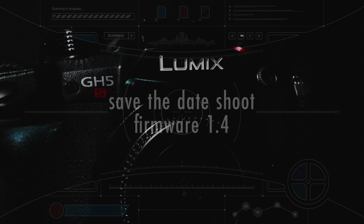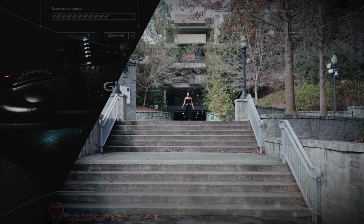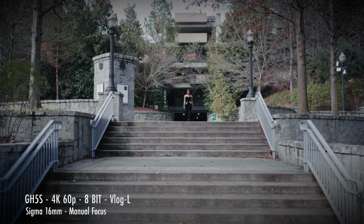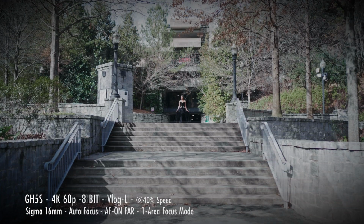Now we'll use the GH5S for an outdoor shoot. So I did the first few shots using manual focus, and then for the last shot, I decided to do an autofocus test using one area focus.